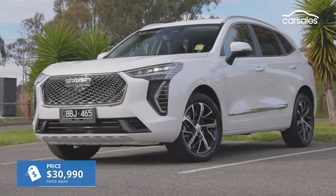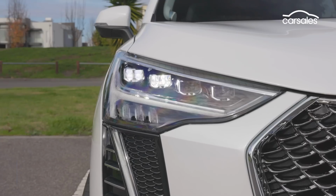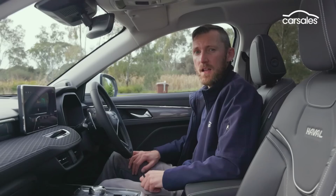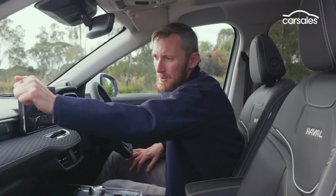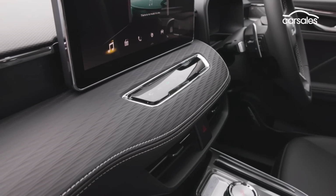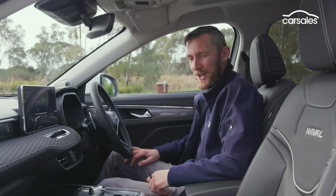We're testing the top spec Ultra model, which rides on bigger 18-inch alloy wheels, gets LED headlights, and costs around $5,000 over the base model, but gets plenty more equipment. The cabin is super impressive. Yes, there's a couple of hard plastics here and there, but there's also some good soft touches. And the overall design is really contemporary. It makes you feel like you're in a bit of a spaceship, something futuristic, and I like that.